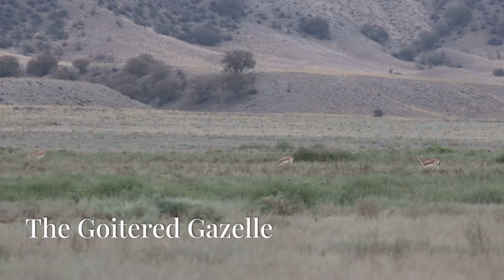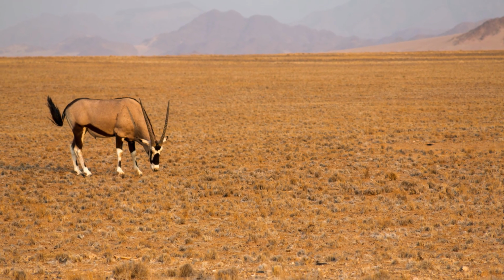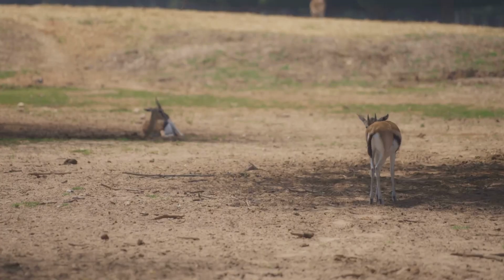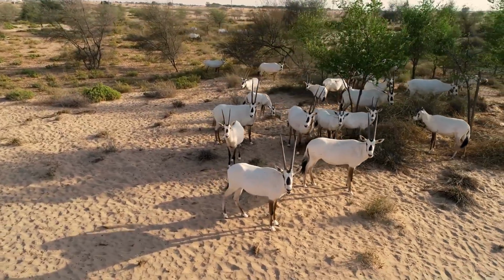The black-tailed gazelle, also called the goitered gazelle, lives in the Gobi Desert and other places like Azerbaijan, Georgia, Iraq, Iran, Pakistan, Afghanistan, and Turkey. They live on rocky areas and flat, gravelly places and move around depending on the season to find food.